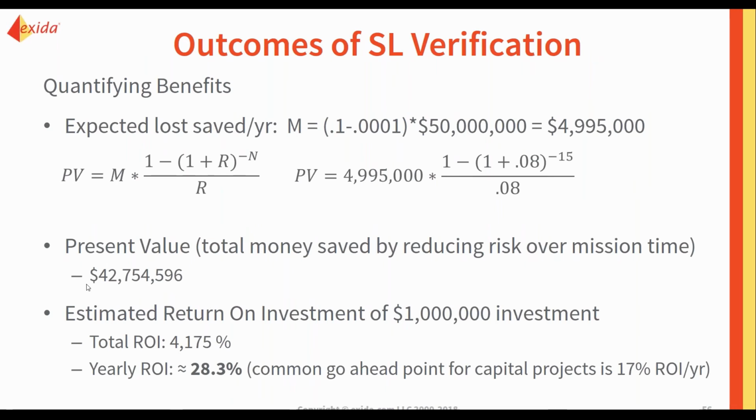we could see that preventing that vessel rupture over the life cycle may have roughly a $43 million benefit to the company. And if we do our return on investment calculation with our $1 million investment, we would see that we still have a relatively high ROI of 28.3%. So if we go just off of this math, then the conclusion would be that, of course, you should always spend money on cybersecurity.